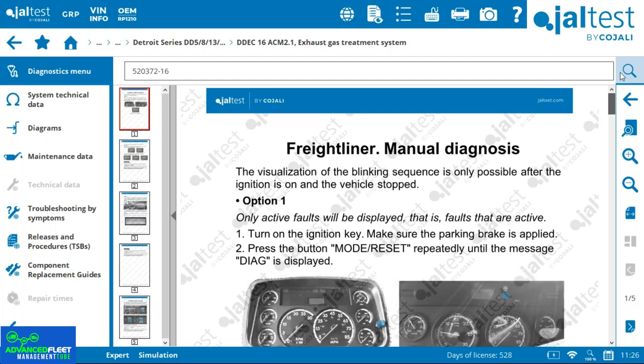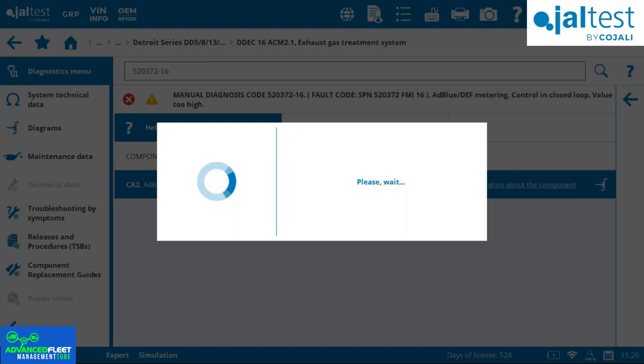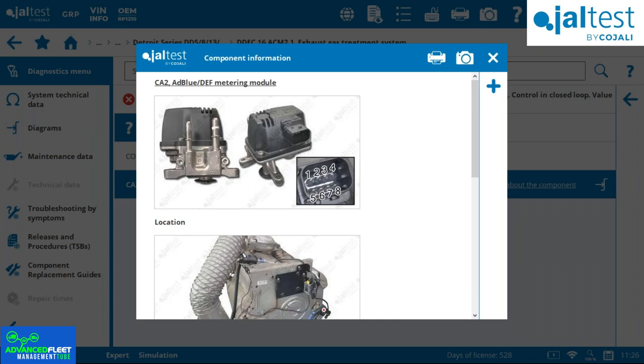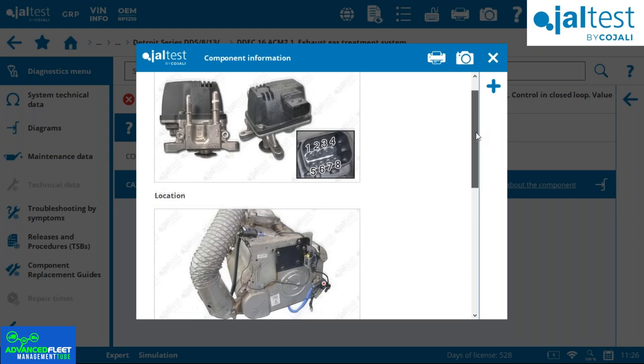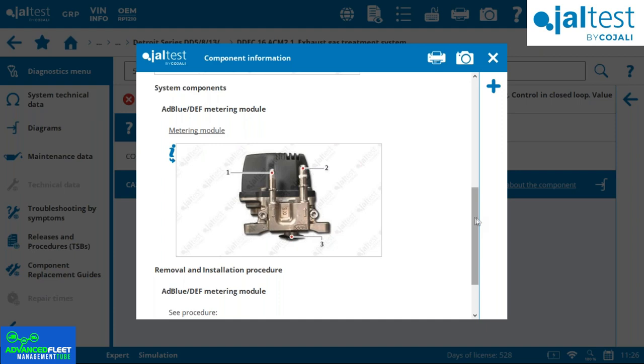And then Jaltest is gonna show us different components related to the fault. For example, here, as I said before, this fault is related to the DEF metering unit. And Jaltest provides us additional information. That's why we say that we are providing an advanced diagnostic solution, because we are not only providing you the fault, we also provide you real pictures of the components to allow you to find them more easily. Also the pinouts to identify how this component is communicating with the ECM.